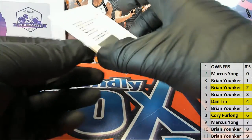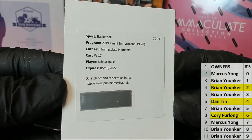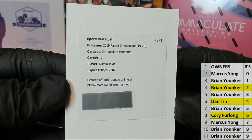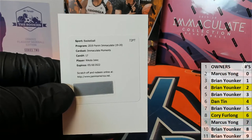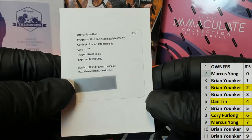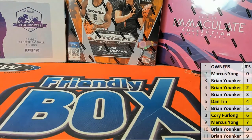And here's our last one, guys. It is Immaculate Moments. Jokic, nice. Card number 17. Right there, autograph, 72 point. And number 7, and that's Marcus. All right, man, Marcus Y. That will come out to you. Good eye, Jokic. Very good. Real good one right there for Marcus. Great hit. Good stuff, guys.